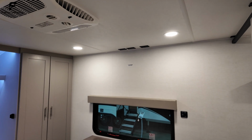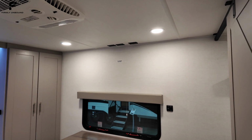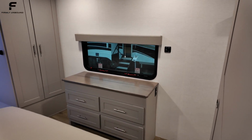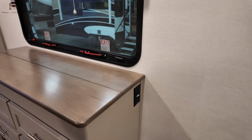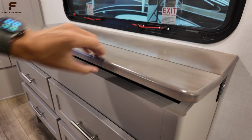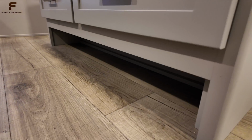You have a good spot for a TV. You can definitely fit probably at least a 42-inch screen TV on that wall there. You could also just put a TV on top of this dresser space. Dimmer light switches for the bedroom. Outlet here next to the dresser. Hidden storage right there. And then you have 4 pull-out drawers for storage. Plus you have a spot underneath here where you can store your shoes.